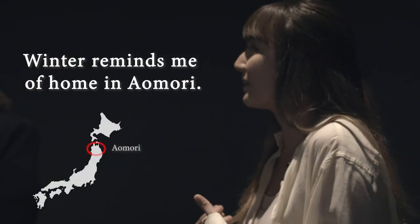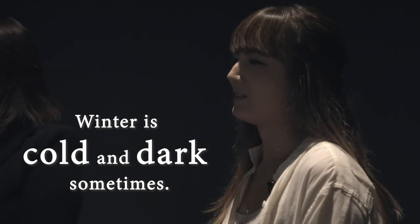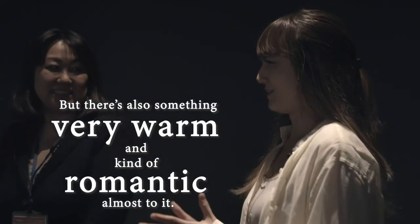I definitely think the length of the artwork has something to play into the meaning, as these two have stated. But for me, everything about winter reminds me of home in Aomori, because we're known to get lots of snow in the winter, and it lasts for months and months, so it's long. But pine trees are evergreens, and so they last all year long, and I really admire that. I also see the Japanese people, especially up north or in the countryside, as very perseverant, going through the struggles no matter how long it goes. And that reminds me of that. The winter's cold and dark sometimes, but there's also something very warm and almost romantic to it.